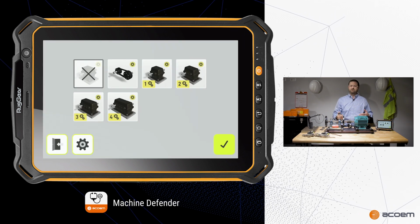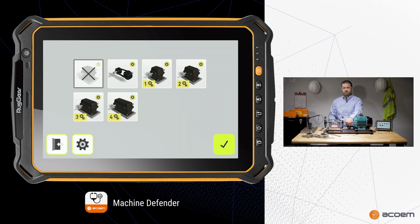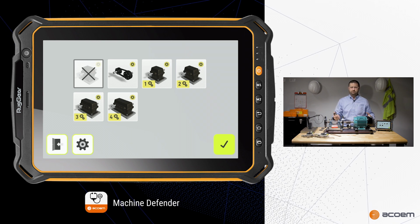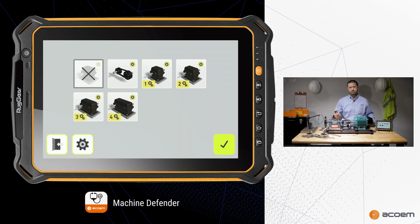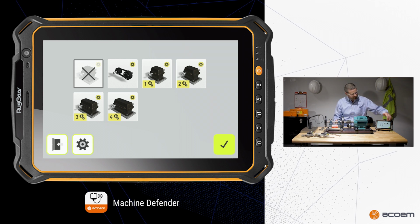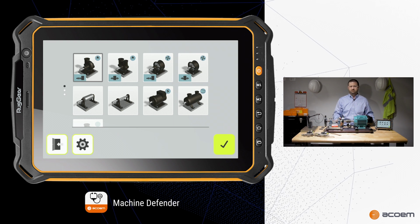Next question: is there a transmission? What is the transmission type? In this case, my transmission is a coupling, so there is no transmission. But there are transmission types available, such as belt drives and single and multiple stage gearboxes. So just hit the checkbox, and then again, template-based selection.